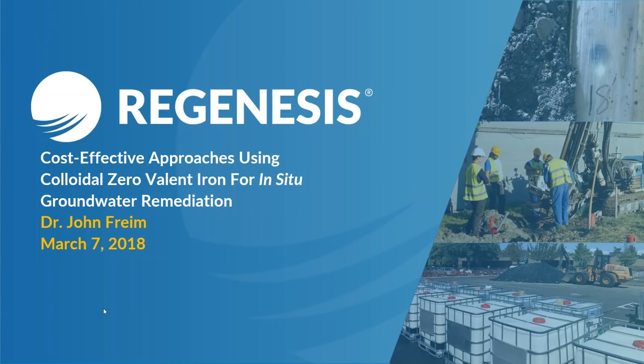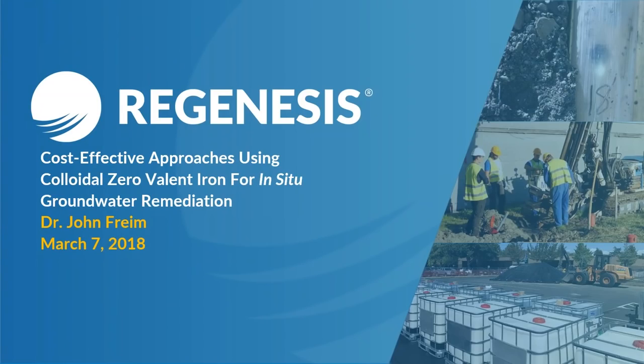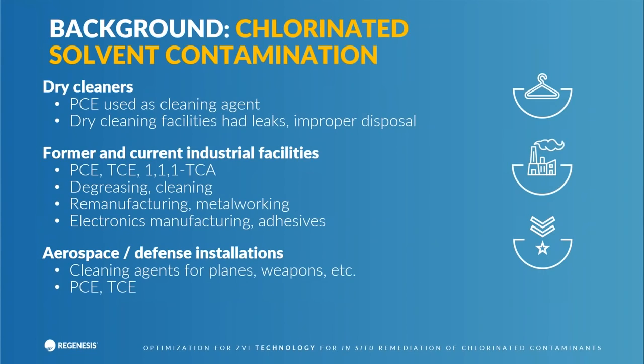So we've been doing this at On Materials for about 17 years, and in the last 17 years, I've been working with colloidal iron in many forms to try to optimize the material and take it from what was originally a commodity material and then make it an engineered material for remediation. So let's give you a little bit of background here.